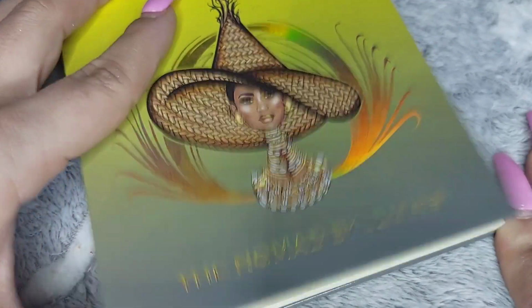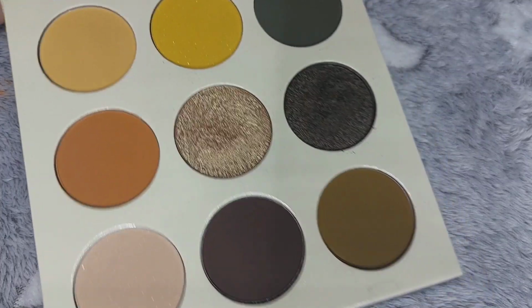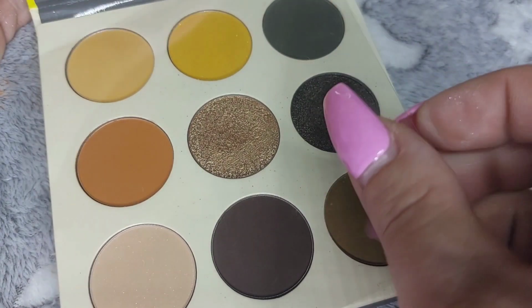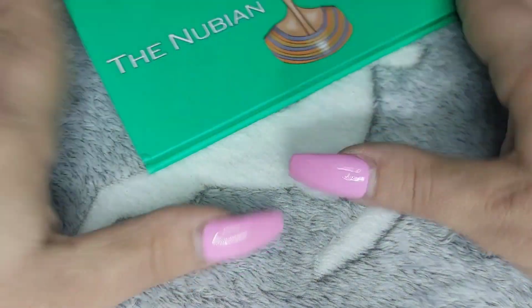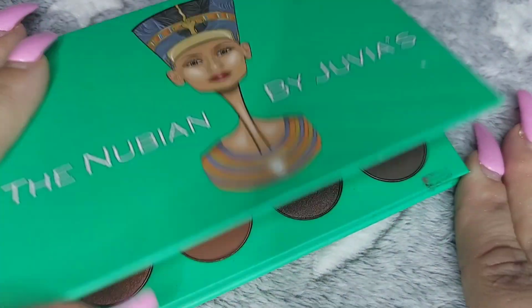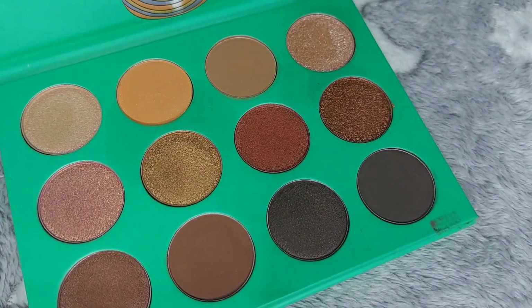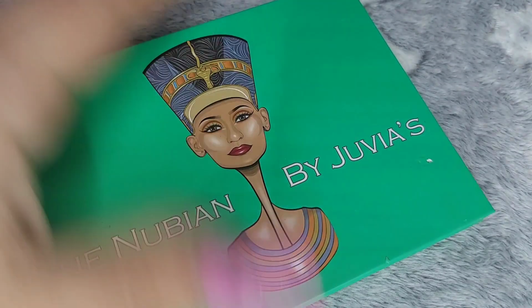This isn't a Nomad. This is not going anywhere. This is a beautiful palette. I love how grungy it is. This isn't going anywhere. Staying? Definitely. The Nubian. This, again, it's not going anywhere. This is an everyday palette. Super beautiful. You can't go wrong with this palette. You just can't. So I'm keeping that one.